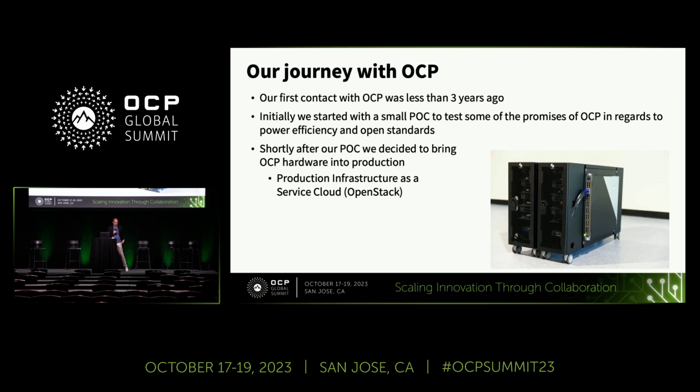To give you some more details on how this all happened and how we actually stumbled upon OCP, it was just about 3 years ago, pretty much, and it was a good friend of mine who approached me and asked me whether I would be interested in acquiring some Facebook servers. And at that point in time, I didn't know what he was really talking about. So I asked him, well, what's a Facebook server? And I went online, I asked Google, and I read about OCP.